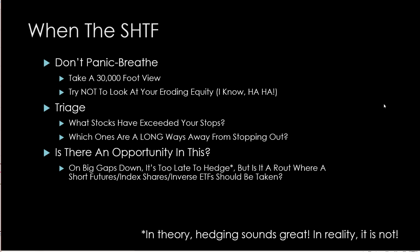Now, anyway, if the market does gap down, it's too late to hedge, but you need to ask yourself, is it a route where a short futures or index shares or inverse ETFs should be taken? Now, the downside to that, and that's something I was a little concerned about getting into today, is sometimes you end up adding insult to injury. You get into an inverse ETF or you short the futures, and that position doesn't work. You lose money on that, and then you also lose money on your long stocks. And it could be very frustrating, and again, it could add insult to injury.